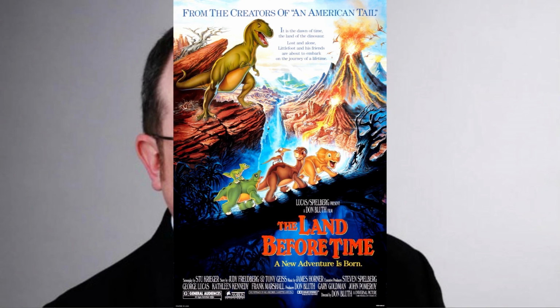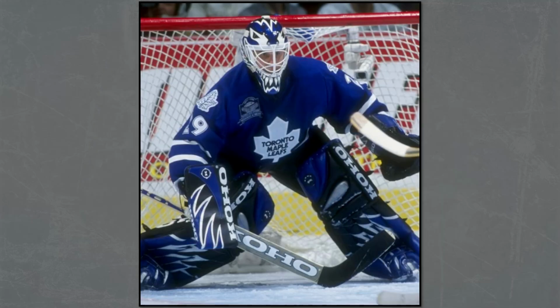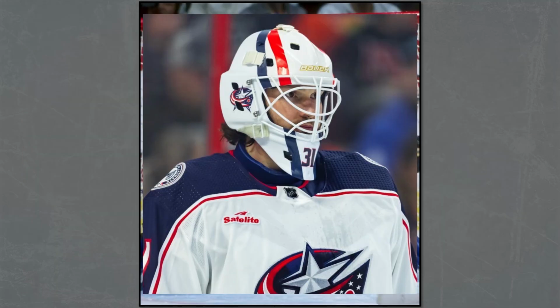But before we get there, I want to address that I missed one mask for the Every Goalie Mask Worn This Season ranked from worst to best series. When Michael Hutchinson was traded, before he wore this, he actually wore this. So that was the upgrade after he got traded. And it was basically dead last in the entire ranking. And so that tells you exactly how bad of a miss it was for me to leave this poor mask off the ranking. It would have just been slotted right behind. It's not going far. I did not miss much.